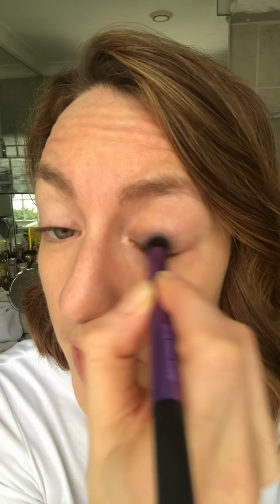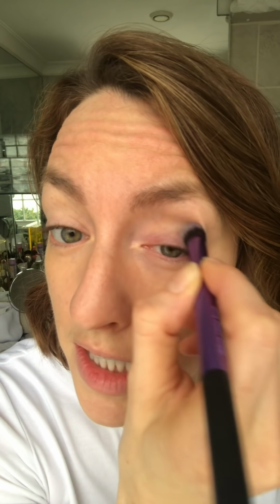We're starting with Chariot and my Real Techniques Deluxe Crease Brush, which you can get from Boots. I'm going to go on my eyelid and I'm going to be really careful not to go too far out past the end of my lash line. So just taking this all over the eyelid and working up towards the crease of my socket.